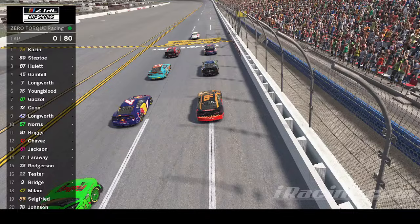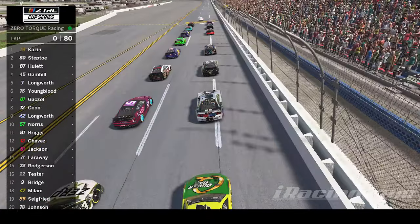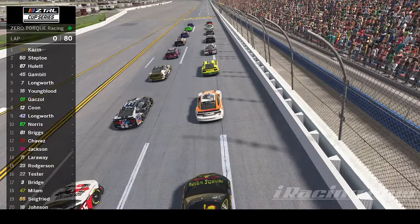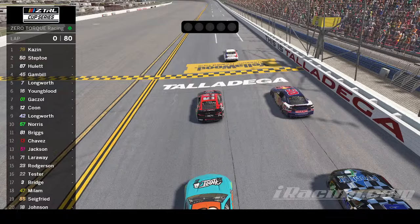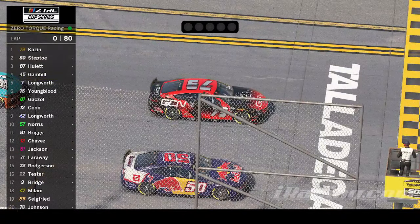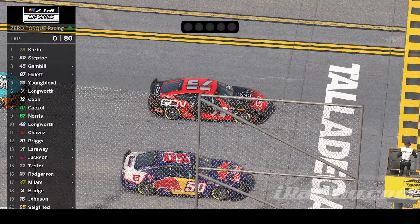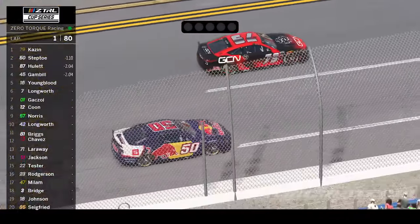I mean, you gotta respect the schemes here. In the Zero Torque Racing League, none of these guys hold back one bit. Ron Millam with a Home Depot. That one is very cool. I like the Home Depot schemes. They are very cool schemes. But Mark Kazin's GCN Toyota Camry has the pole and starts on the front row tonight for this evening's race. He'll roll off the grid, Jason Steptoe on his outside.